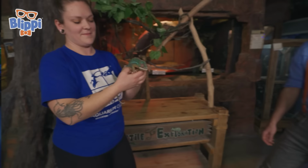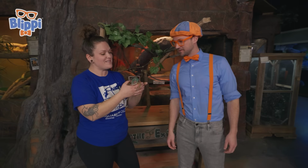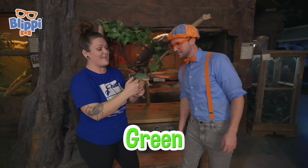Check it out! It looks like a chameleon! He is a chameleon! This is my friend Tarzan, and he's a panther chameleon. Oh, hey Tarzan! Whoa, panther chameleon? Whoa, and he's very bright green. Does he change colors? He is bright green right now. He does change colors. Wow.